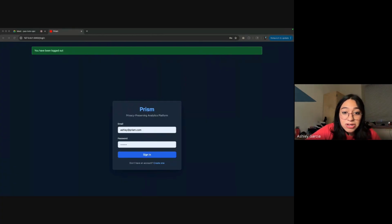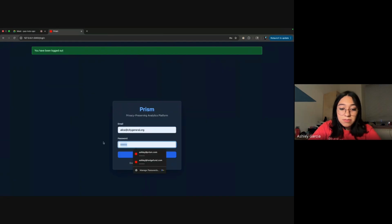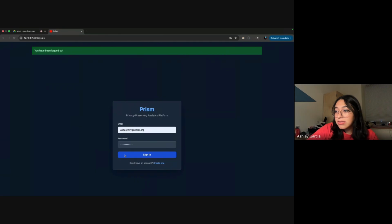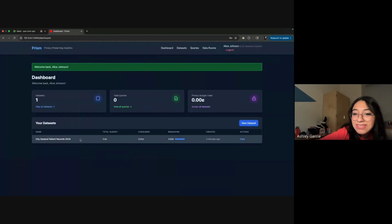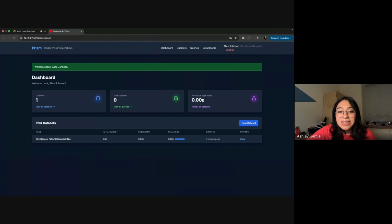So I'm going to show you how this works in practice. I'm going to log in here as Alice, with password 1, 2, 3. So I'm logging in as Alice Johnson, who is a data analyst at City General Hospital, and Alice wants to analyze her hospital's patient treatment costs. In medical fields, it's also important to have that sort of internal query privacy protection. So this is really cool for that.